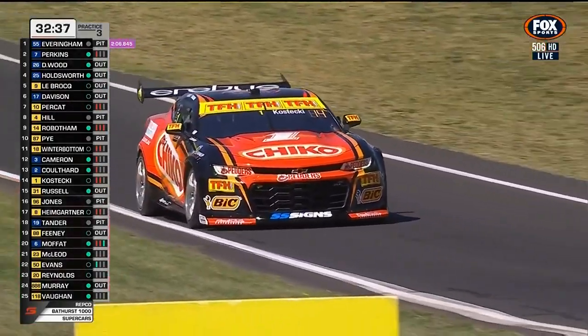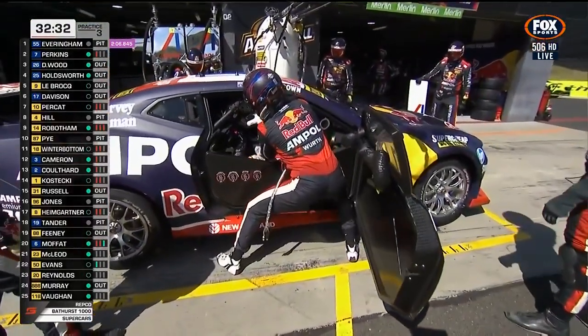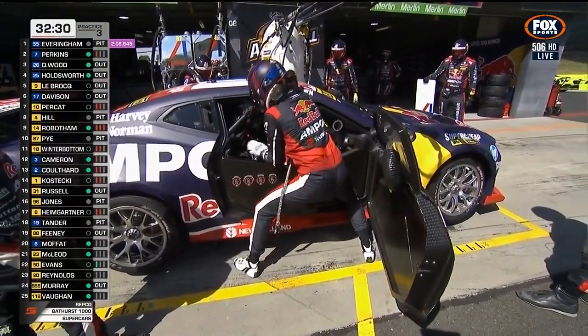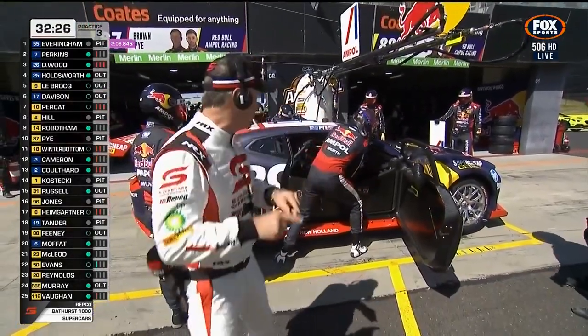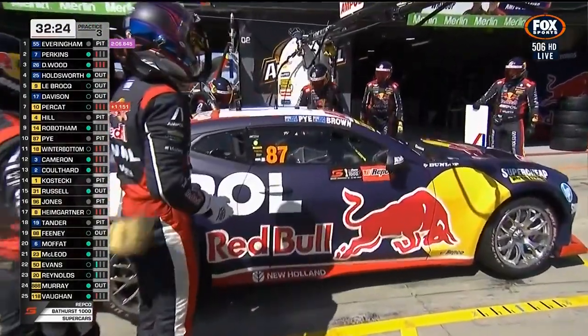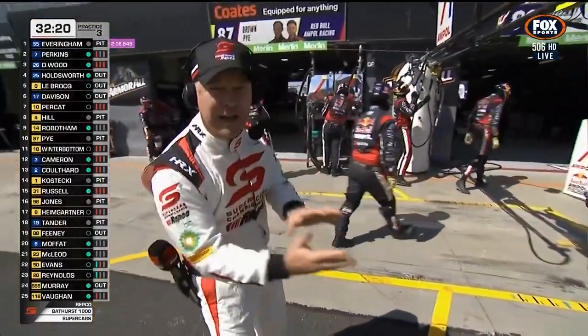We were talking about the fuel rates, right? Now, these driver changes, I watched these guys at Sandown. They were doing about 17 seconds. And what's really difficult is the aperture, that roll cage aperture. Scotty Pye said to me, the aperture he can get in all right, but where his leg goes in, there's a leg protector there. He said it's really hard to get his leg in.